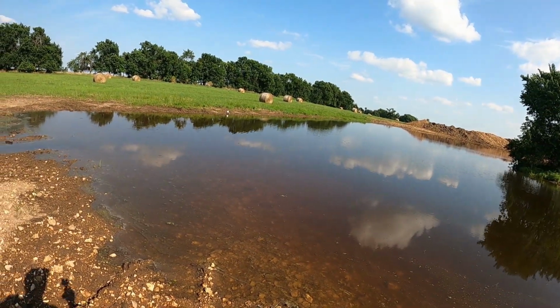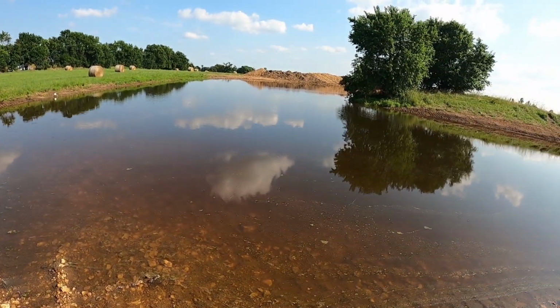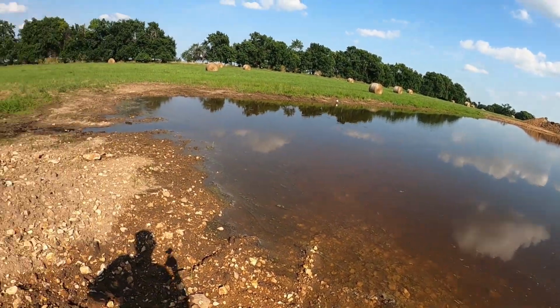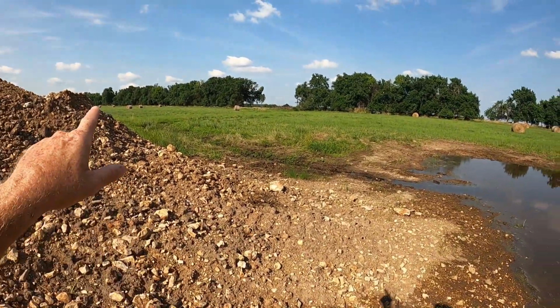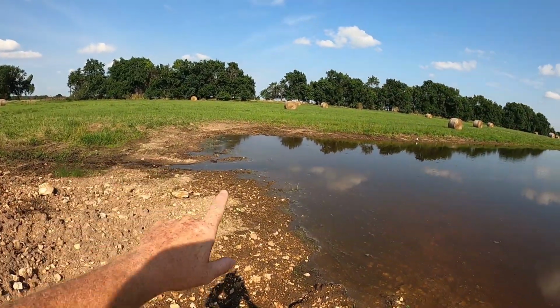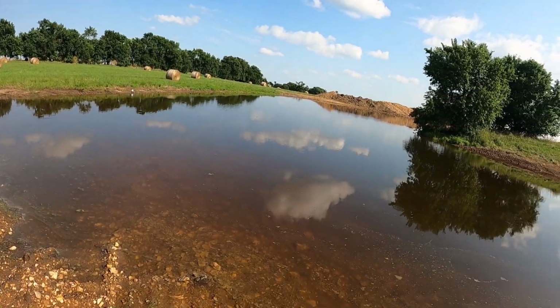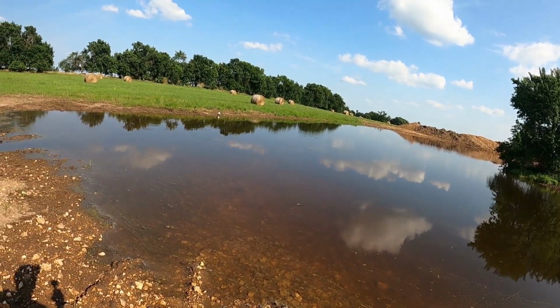I don't know what the heck that is. It surely ain't minnows. I mean, you can still see right here. This is a main inflow. There's still water coming in here. You can see it moving right there. It's coming over. Shoot, I don't know if he put any minnows or something in here or not.